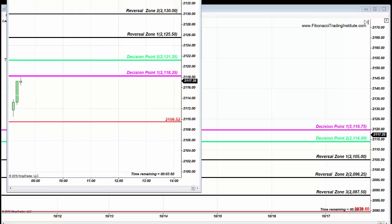So traders, please pay attention in front of you. Key Fibonacci levels, key Fibonacci resistance is present. As we've been discussing forever in the trading room this morning, the importance of respecting the end of the minor trend, which is what decision point 1 is. Currently, 4 points later, price is struggling immensely as it reached this crucial Fibonacci resistance.